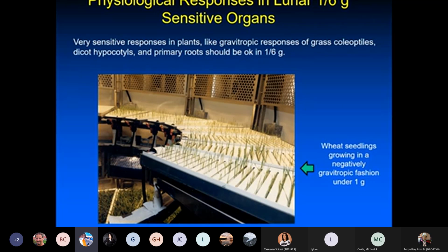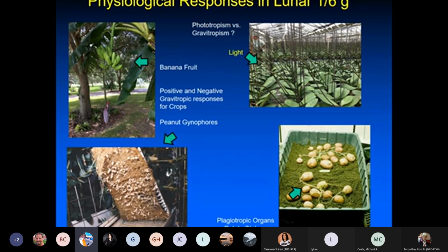We know from studies that have been done in space and simulating fractional G. What about other organs, though? Plants respond to gravity in all kinds of ways. So I was walking through my yard and I took a picture of this banana inflorescence, and you see in the upper left there, bananas have this structure called a bell, and it hangs down, and it's a heavy structure, and it acts kind of like a plumb bob. And so it pulls the fruit cluster down, and then as the fruits grow, they grow in a negatively gravitropic fashion, upward. Will 1/6 G be enough for a banana? I don't know. Maybe they'll be confused. Who knows?